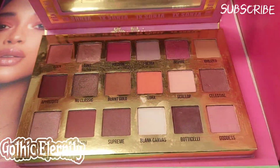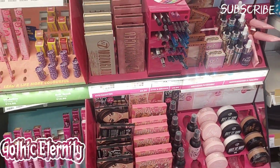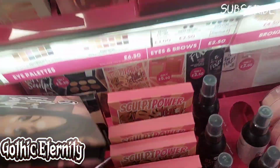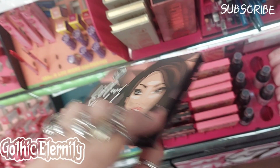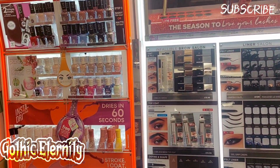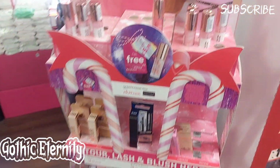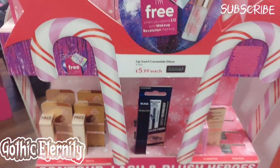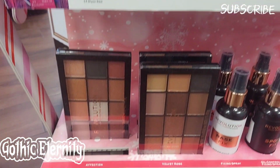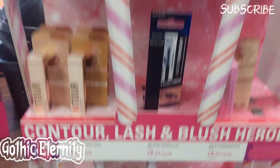So I decided to look at this makeup palette because I thought it looked quite interesting. And again, it's full of lots of pinks and purples. Not something I'm really looking for. Then I spotted this. I thought this was quite cool. Lots of different offers, and this was a new product, I think. And it had its display with candy canes.